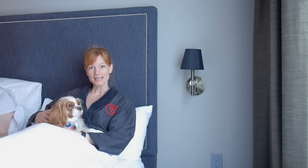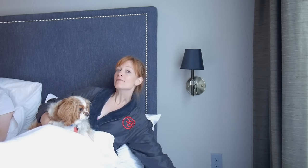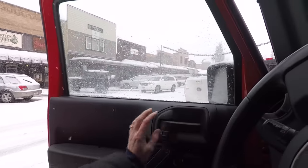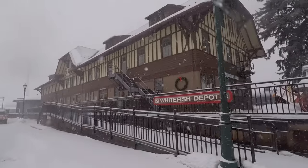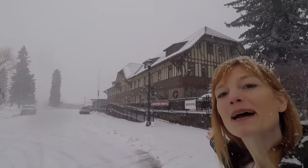We are here in downtown Whitefish and just having a morning coffee before we go out and explore the town. You can arrive by train here in this winter wonderland.